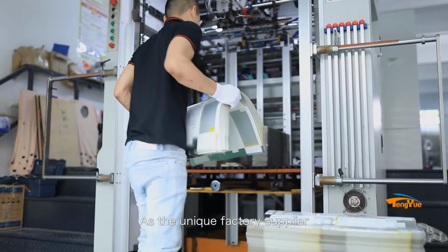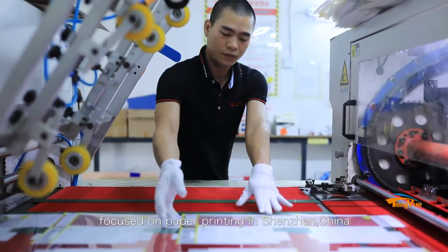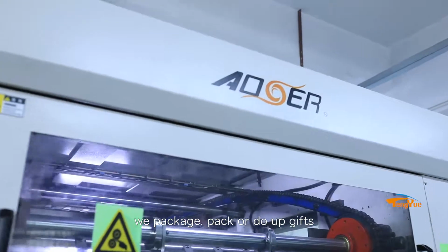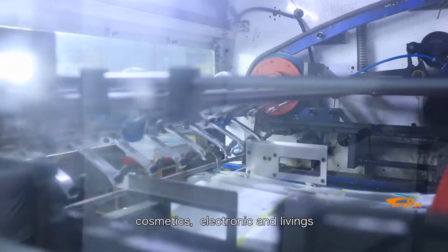As a unique factory supplier focused on paper printing in Shenzhen, China, we package, pack, or do up gifts, cosmetics, electronics, and livings.